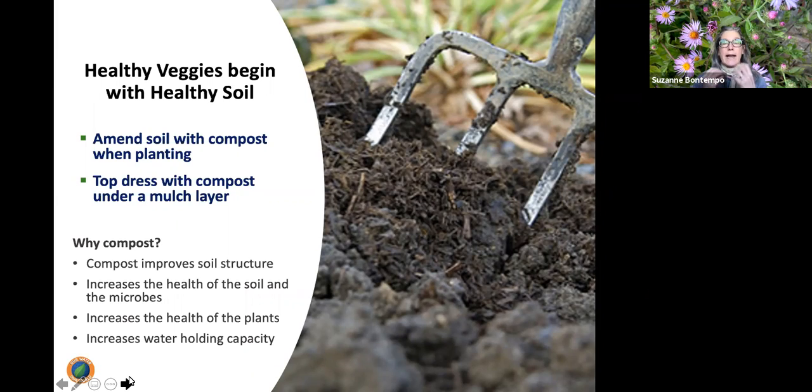When we are able to add compost to the soil, we're able to increase the health of the plants, and we're also able to increase water holding capacity. Now, you might think that's kind of weird for clay, but I got to tell you, when we add compost to clay, it allows that water to infiltrate with more ease.